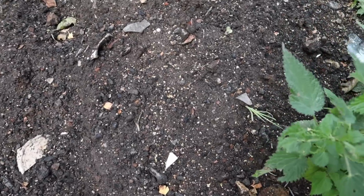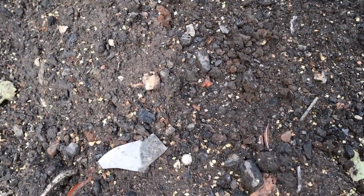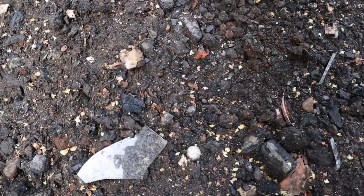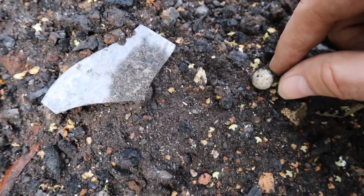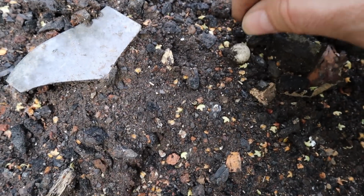Well, still no sight of Mystery Hole, but as we head up there, we're sure we'll find at some point just another wee marble there. We'll take that as well. And a wee white clay marble.